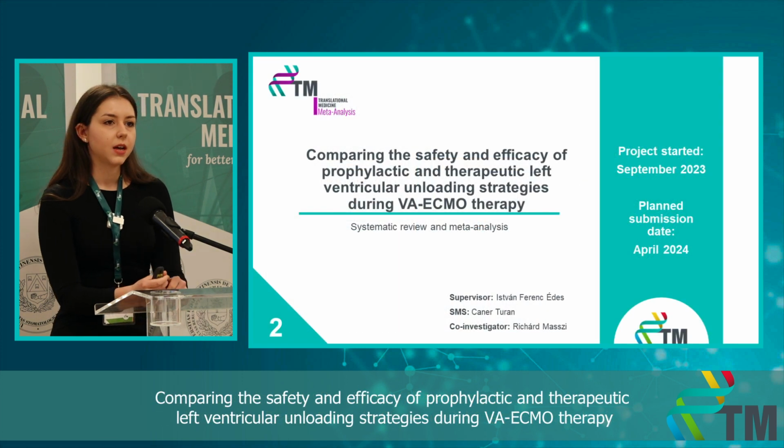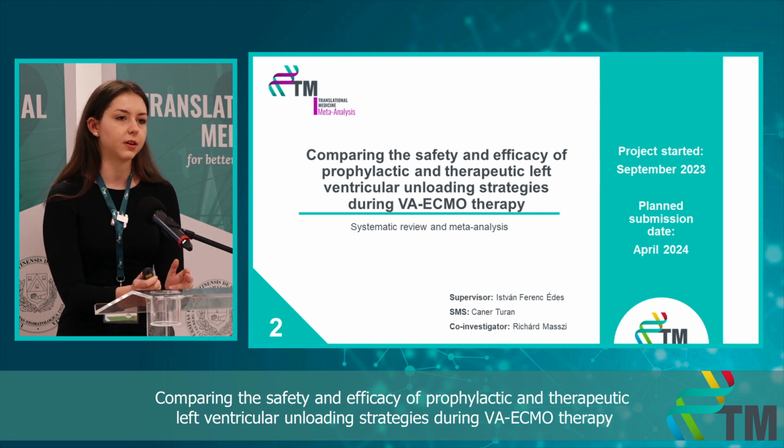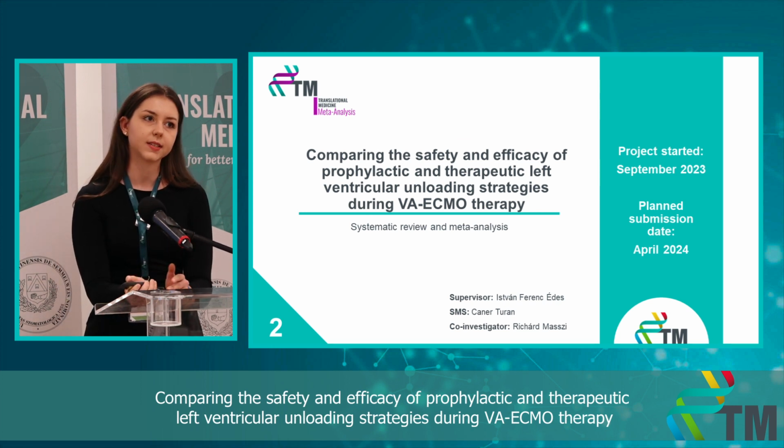Moving forward to the next study, our goal with this study is to find out the optimal timing of left ventricular unloading during VA-ECMO treatment.